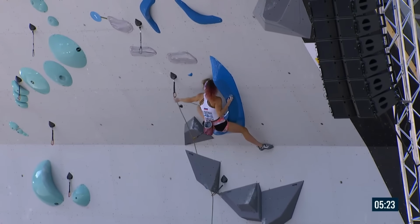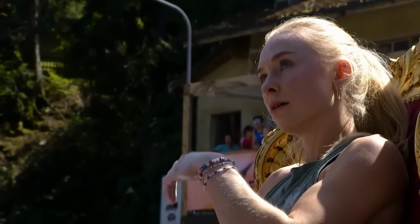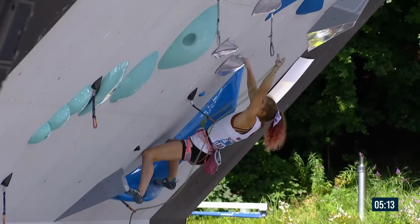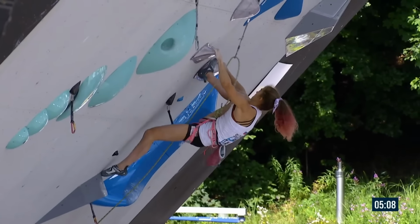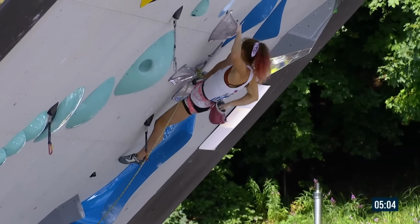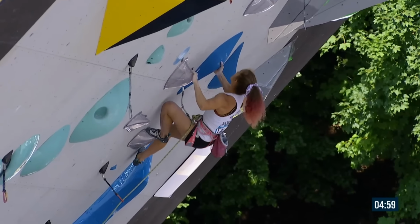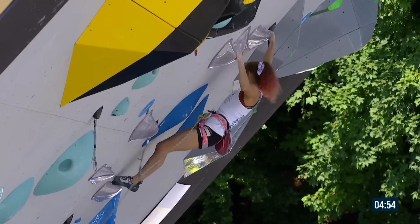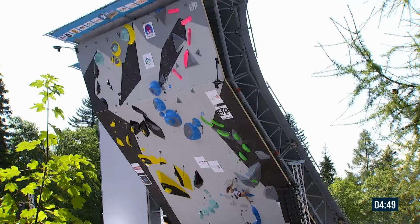As I said before, you have to be careful here though. Chalking up on these no-techs, out with the right. So you've got a bit of friction in one hand, but everything else is feeling pretty dodgy. And you can see the overhang as well. Those quick draws hanging away from the wall, giving an indication just how steep it is through there.